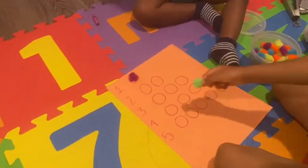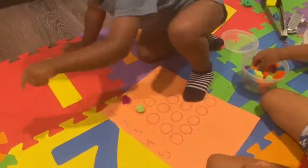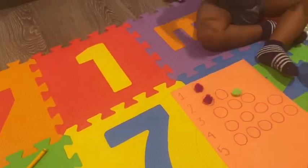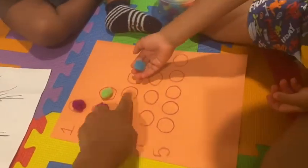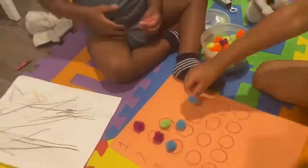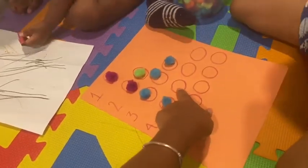This activity that I decided to do with Liam was making little holes that he can put his pom-poms in to help him with counting. Liam's pretty good with counting, but sometimes he'll skip over numbers, so I've been practicing numbers with him over and over again just so he can get the consistency of what follows which number, and he's doing pretty good.